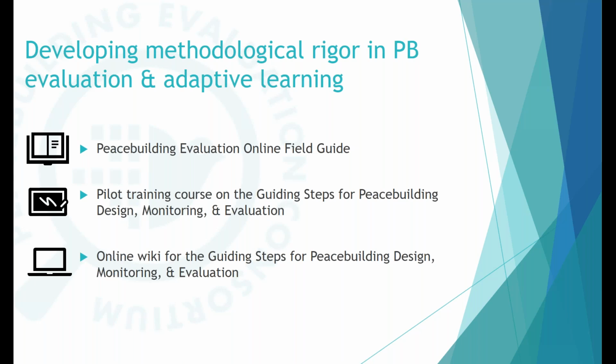So under our first initiative to develop methodological rigor, we have 3 major activities. One is the Peacebuilding Evaluation Online Field Guide, which you can find on the DME for Peace website, up and running, an amazing resource that's sorted by beginner, intermediate, and advanced audiences. We also are working on developing a pilot training course on the guiding steps for peacebuilding design, monitoring, and evaluation. And later this year, we'll be working on developing an online wiki to support this document that I'm going to be presenting to you today.